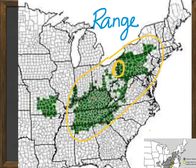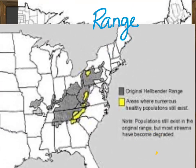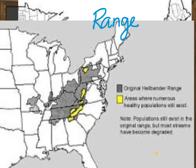Now, this is the range of the hellbender, and I'm going to guess that this map is from maybe the late 1970s. This other map that I have tells a slightly different story, and a sadder one, honestly. So what this map shows is the gray area is the original range of the hellbender. The yellow blobs on that map are areas where there are still numerous healthy populations. So notice that we no longer qualify under those criteria.